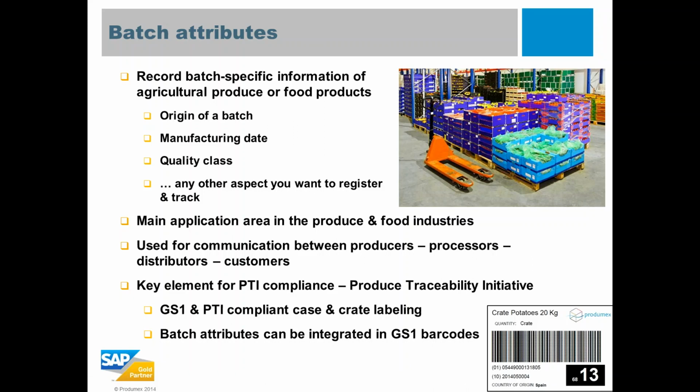And that's indeed important if you say, okay, I want to exchange information with my suppliers and customers about the products that we trade between each other. You can define any aspect that you want to register and track if it's meaningful to you or your partners. So basically these batch attributes are used for communication between producers, processors, distributors and their customers.